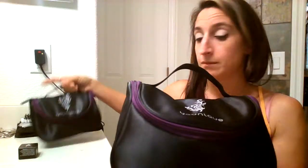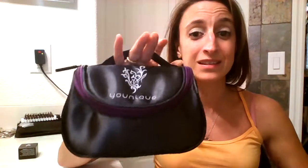So let me just show you guys. This is your normal size collection bag, right? Meet Mini Me. Is that not the cutest thing ever? So this is the regular size collection bag. This is what you're going to get as your kudos. This is like a cute little travel bag. It is so tiny and so cute.